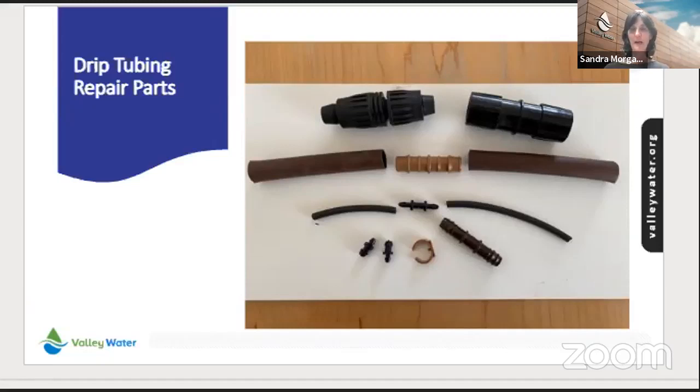The middle one is one of my favorites, and I don't think everybody really knows about these. I love these. They're kind of called C clips, I guess, and these are for inline drip emitter for 1/2-inch tubing. It clips around the tube. Inside there, you can see there's a tiny little peg, and that peg would fit inside the inline emitter hole, and you can just stop up that hole.